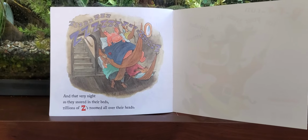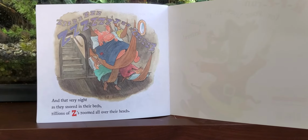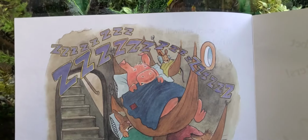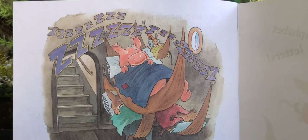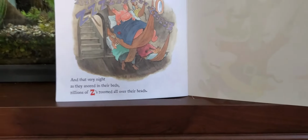And that very night, as they snored in their beds, zillions of Z's zoomed over their heads. And look at that, they couldn't find the Z's because guess what? When you sleep, you go, and there's the Z's. But when they wake up, they'll be all gone.